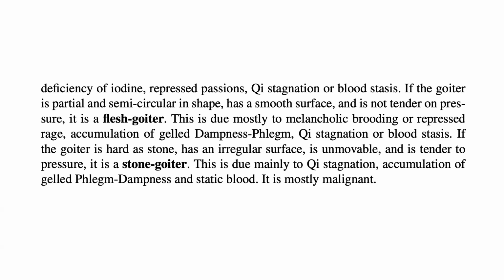If the goiter is partial and semicircular in shape, has a smooth surface, and is not tender on pressure, it is a flesh goiter. It is due mostly to melancholic brooding or repressed rage, accumulation of dampness, phlegm, Qi stagnation, or blood stasis.